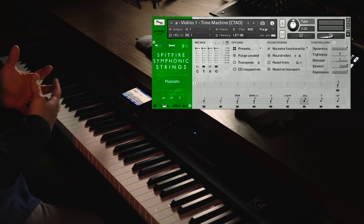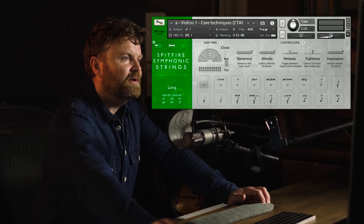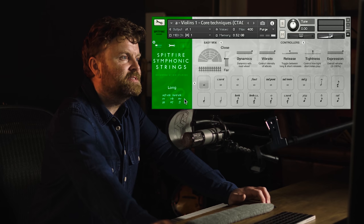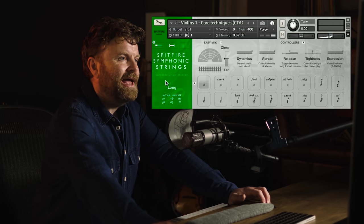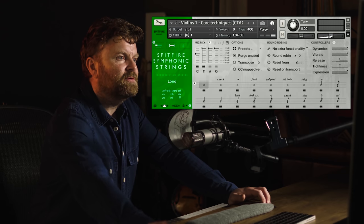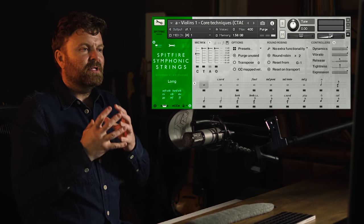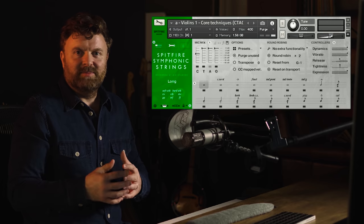And that is very, very useful as well. But it's within the extended techniques folder that we find our core and decorative techniques. And this covers everything apart from your legato, which is in a separate folder all on its own. And within here, we've got an absolute encyclopedia of sounds.